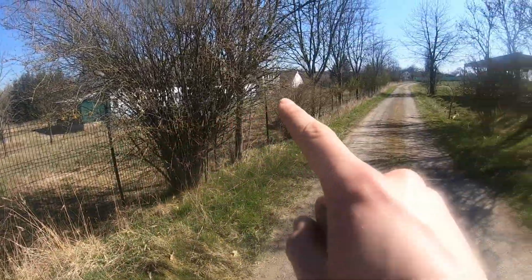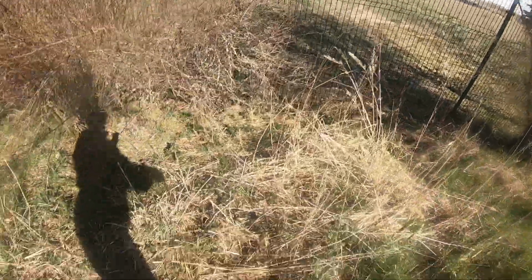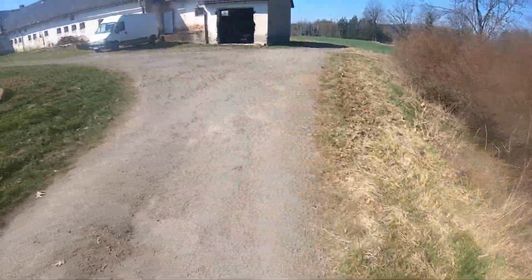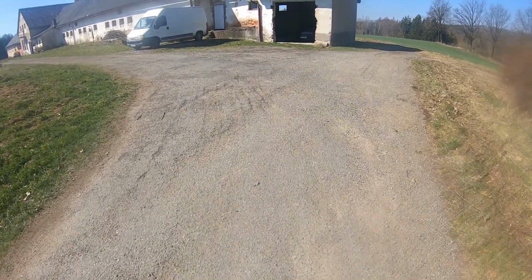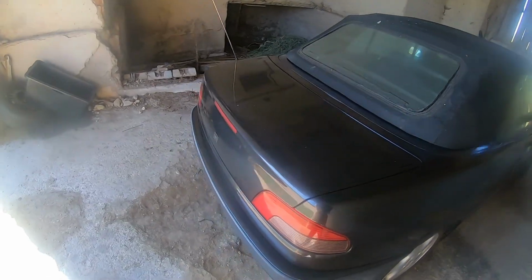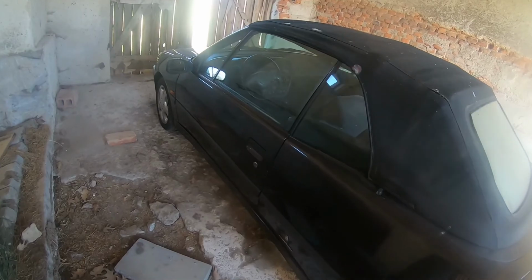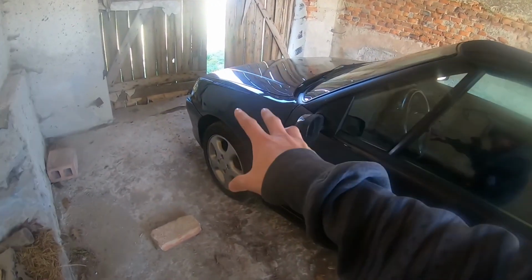This is the property that I'm mulching right now. You can't see it probably, but I'm mulching this. And the other thing that I did off camera was this. This is my 1996 Peugeot 306 convertible that we rebuilt on the channel. That was crashed on the left side. Was it the left side? Yeah, it was the left side. We bought this thing for $50 or 65 or something like that.